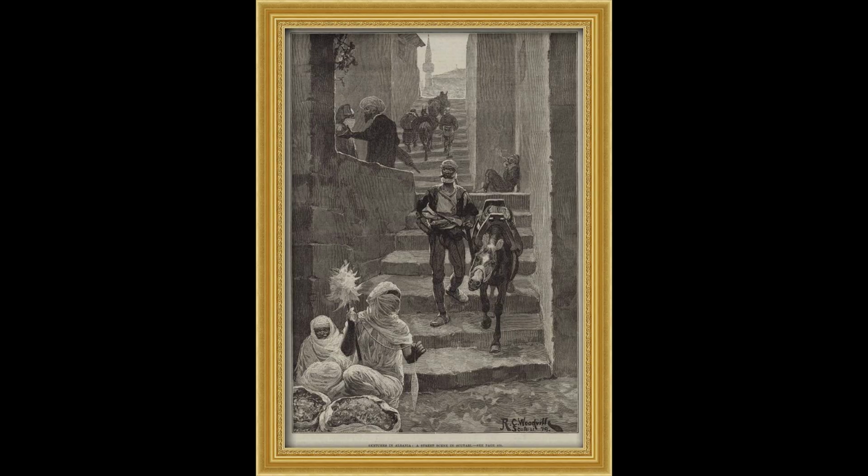The engraving titled Sketches in Albania, a street scene in Scutari, by Richard Caton Woodville II is currently housed in a private collection. It was originally created for the Illustrated London News and published on May 8, 1880. While the original piece remains in private hands, reproductions of this artwork are available for purchase through various online platforms.